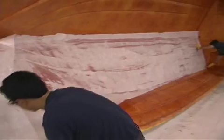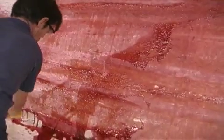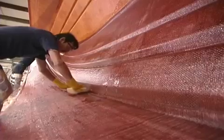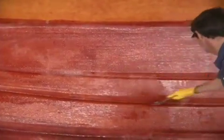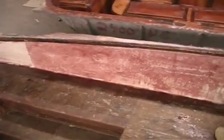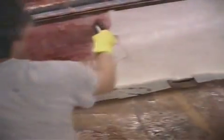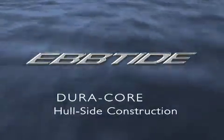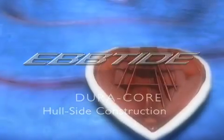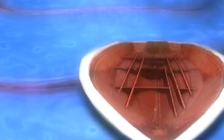Each successive layer of glass mat, woven roving, and/or directional material is fitted into the entire length of the boat, bow to stern, and is hand-rolled into place, removing air voids and creating a solid, high glass-to-resin ratio laminate. Then the hull sides are foamed and glassed over, creating Ebbtide's exclusive Dura-Core hull side construction. You won't find many other boats, maybe not any other boats, that go this extra mile.